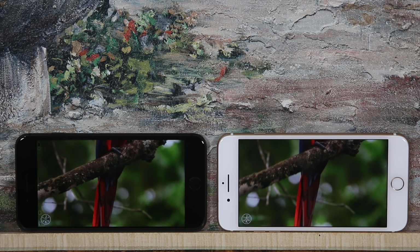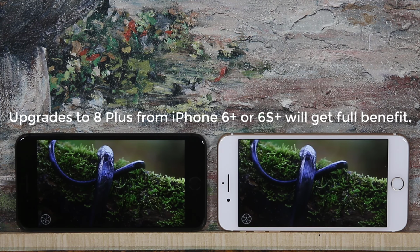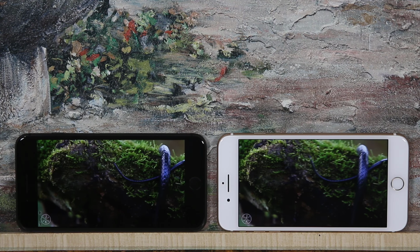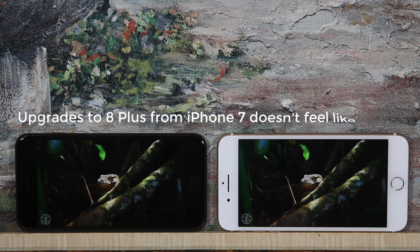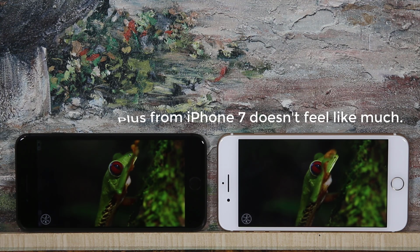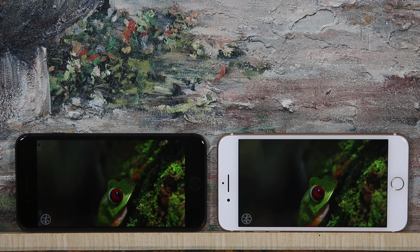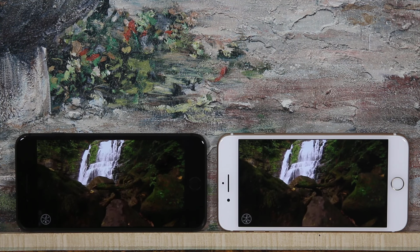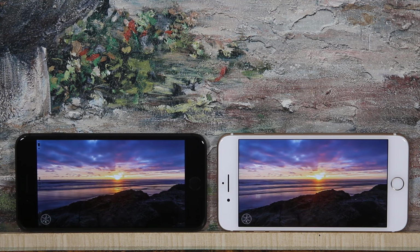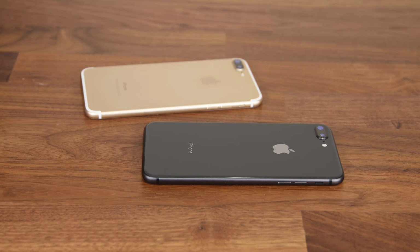Now, if you're coming from anything lower than an iPhone 7, such as an iPhone 6 or 6S, do upgrade directly to the iPhone 8 as the upgrade effect will be significant. But if you upgrade from the iPhone 7 to the iPhone 8, the upgrade effect will be minimal. Now, what if you are in the market to make a choice between the two, the 7 and the 8? Then you should probably get the iPhone 8. It's $150 more expensive, but it does come with 64GB of internal storage as opposed to 32GB for the iPhone 7's base model.